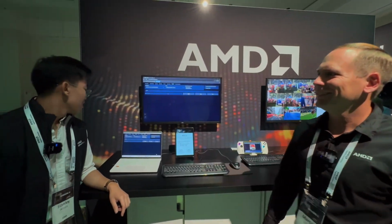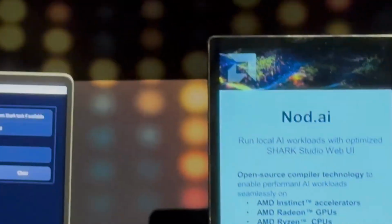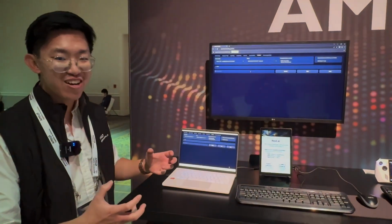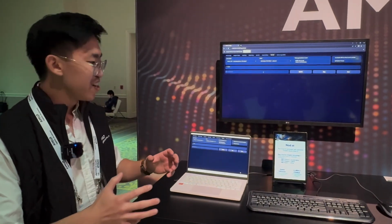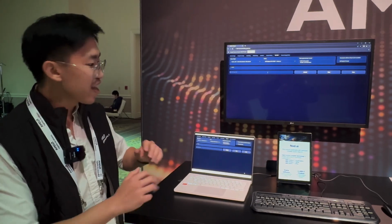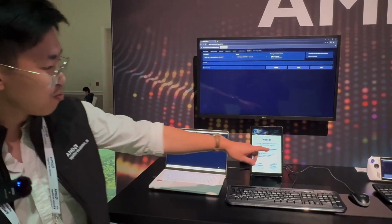So we're here with Stanley. He's going to talk about Nod.ai. Sure. So Nod.ai, we're now part of AMD, and we are building this software called Shark. So what's Shark? Shark is an AI compiler that allows you to run large language models on any sort of hardware, and the latest and greatest Gen AI on even the smallest devices.